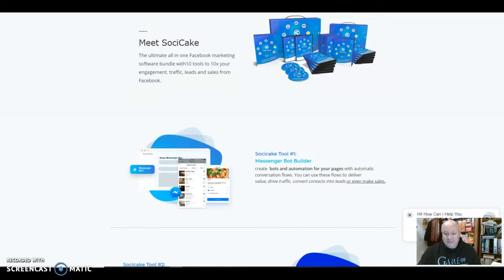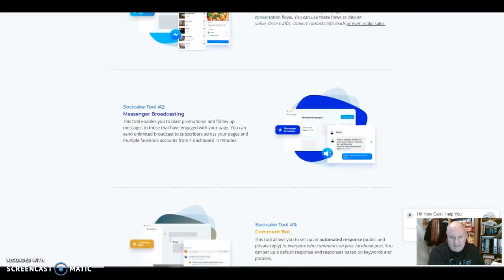So what are the 10 apps? Let's go through them individually. Firstly, there's the Messenger Bot Builder. It creates bots and automation for your pages with automatic conversation flows, and you can use these flows to deliver value, drive traffic, and convert contacts into leads, or maybe even make sales, depending on how you've got your site set up.